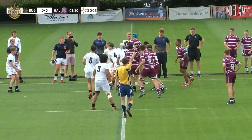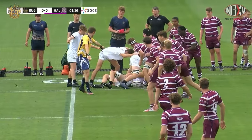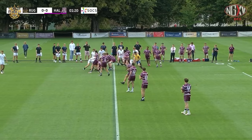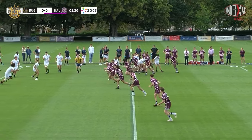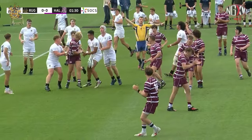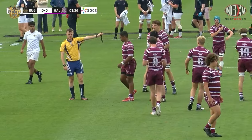Gaffan finds Bird. That combination, a key one for Rugby School. Gaffan, the Northampton Saint, and Bird, the Leicester Tiger. No hands now! Advantage. Red.